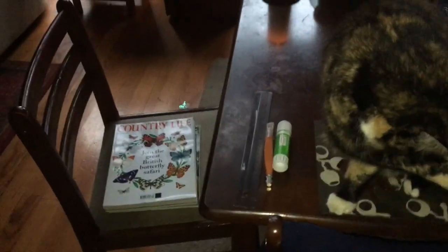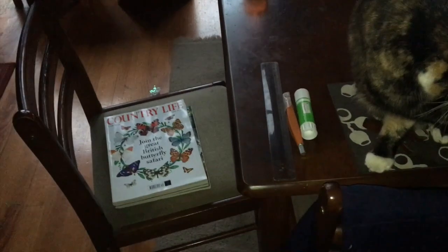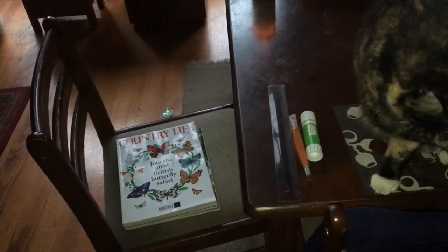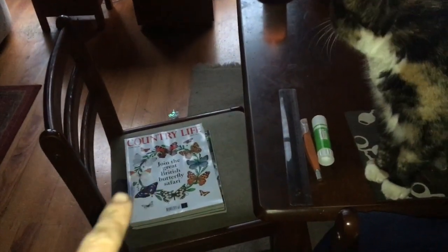When it's like this, and it's too wet to go outside and do anything without being thoroughly miserable, one of the things I like to do is country life scrapbooking. There, I've just had to put the light on my phone. Anyway, so yes, when it's miserable outside, I think it's good to have a kind of indoor task to keep one's mind ticking over, and my indoor task is country life scrapbooking.